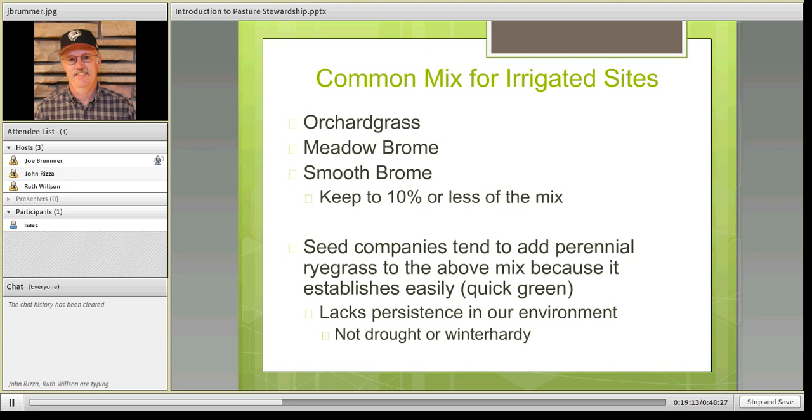If you go to the seed dealer, most seed dealers are going to have what they call an irrigated pasture mix, and more often than not, it's going to have these 3 species in it: orchard grass, meadow brome, and smooth brome. Orchard grass and meadow brome are bunch grasses, and smooth brome is the rhizomatous, sod forming grass. You don't want a lot of that sod former in there, but I generally put about 10% or less of smooth brome in the mix. If you get a cow pie and you lose an orchard grass plant, that smooth brome will be able to fill that spot in without having to go back and reseed the pasture all the time. So in a pasture situation, I almost always put a rhizomatous sod forming species in there.